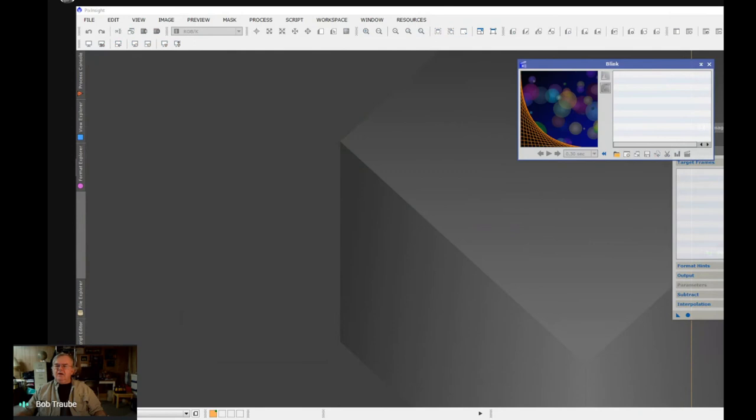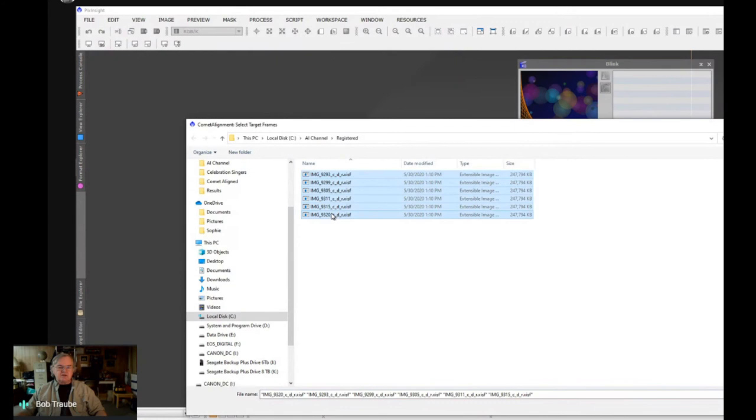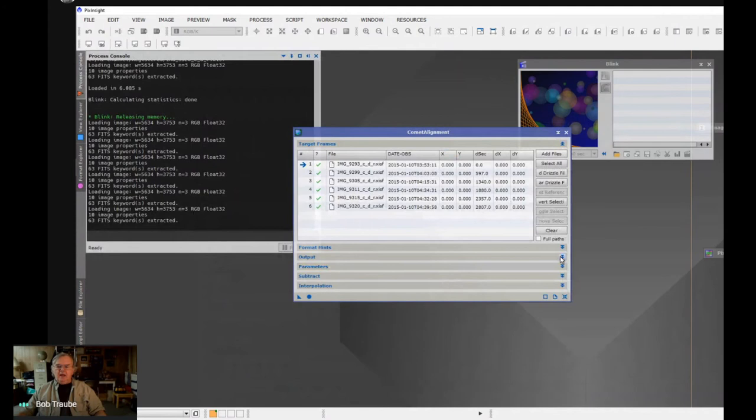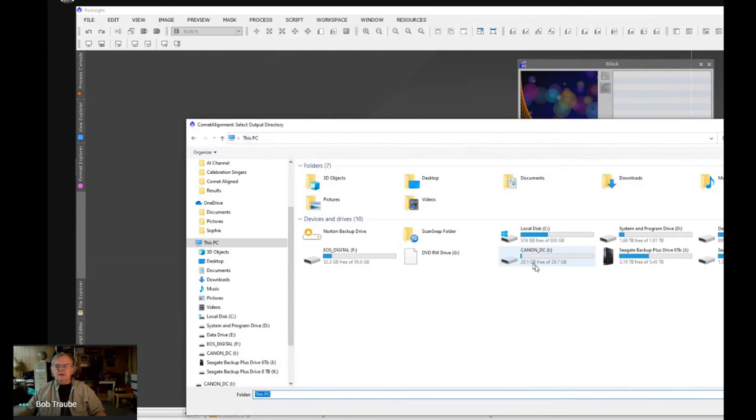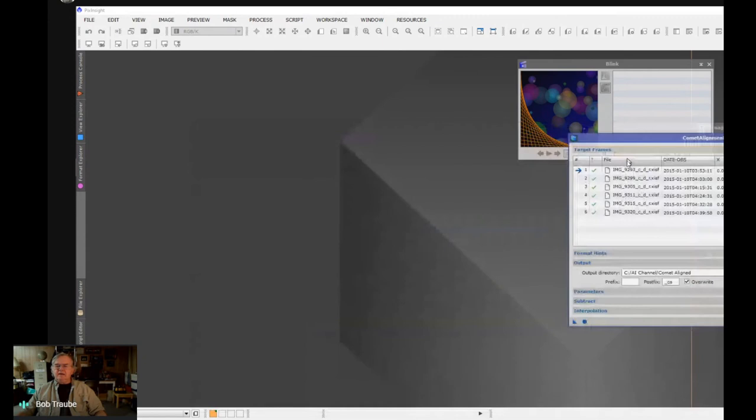I'm going to add the files. I am now in the registered section. These are the ones that I just showed you, the ones that are registered. I'm going to open them up and put the files in a folder that are comet aligned, because what I'm going to do with these is align all of these pictures on the comet. And the way I do that is I double click on the first image.